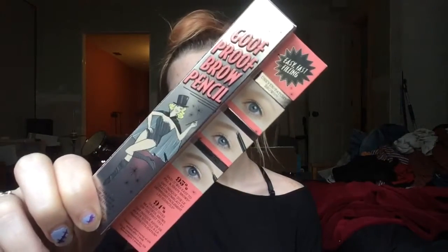I got this Goof Proof brow pencil. I'm using the e.l.f. brow pencil for the longest time. So today I didn't do my eyebrows today. I've been using that for the longest time. And then I just put Urban Decay eyeshadow on top of it. It looks fine, but the lady recommended this to me, so that's what we got. That's what it looks like.